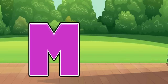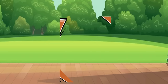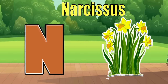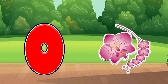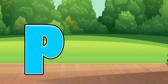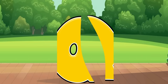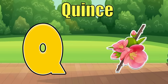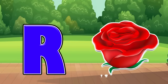M, Marigold. N, Narcissus. O, Orchid. P, Plumeria. Q, Quince. R, Rose.